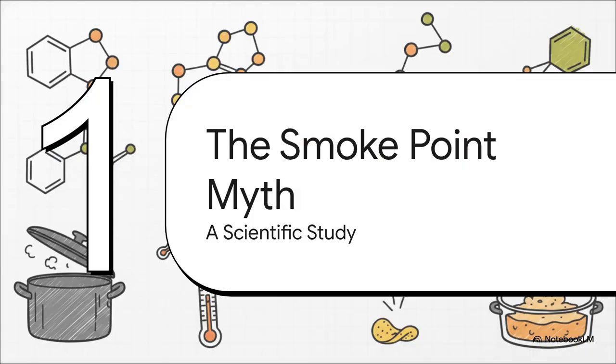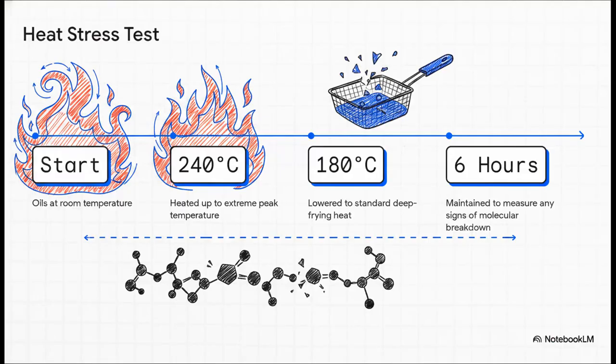Section 1. The Smoke Point Myth. To crack this mystery wide open, let's look at a really in-depth study published in the journal Scientific. In this research, scientists finally put that infamous smoke point hypothesis to the test. They tested it against 10 of the most popular commercial oils available on the market right now.